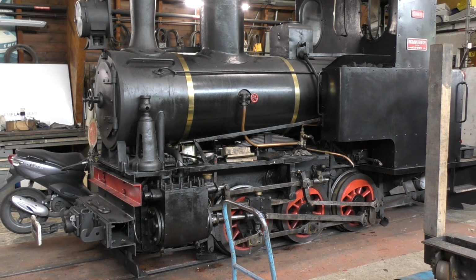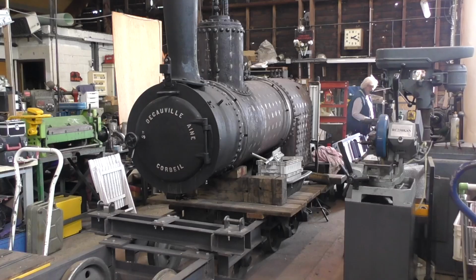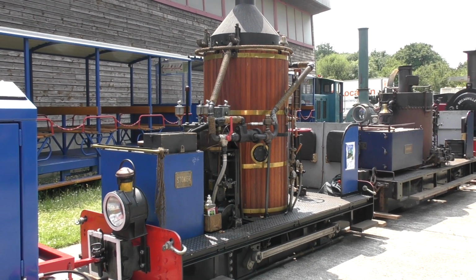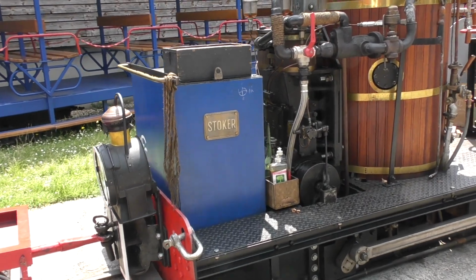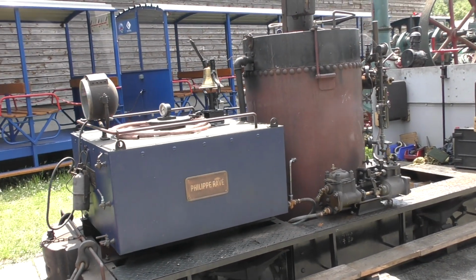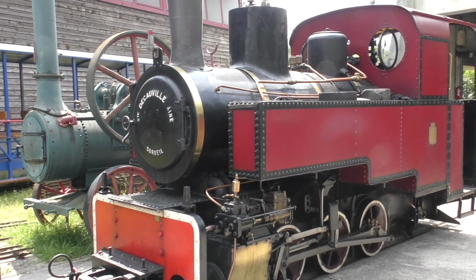And this is definitely an Orenstein and Koppel locomotive, as it has the builder's plate on the cab side. This vertical boiler loco is in working condition. This 060 Decoville doesn't get much work, as the wheelbase is too long for it to negotiate all the trackwork.